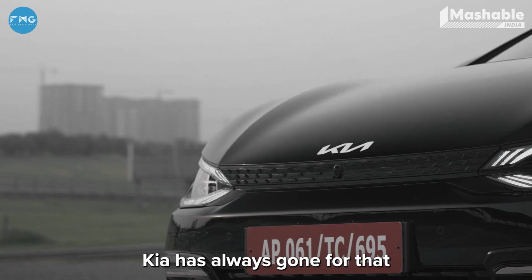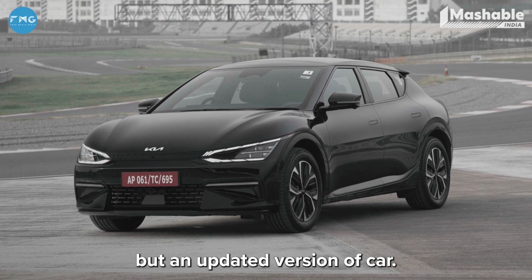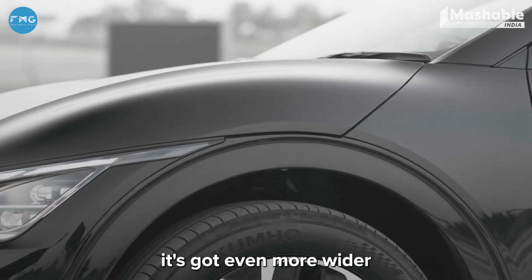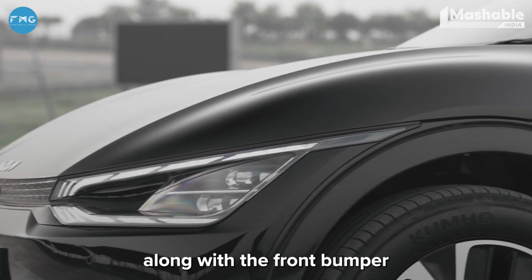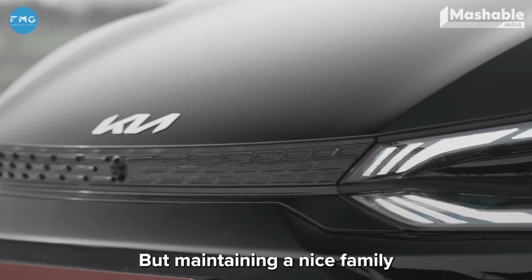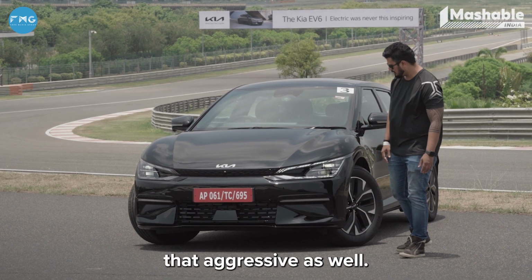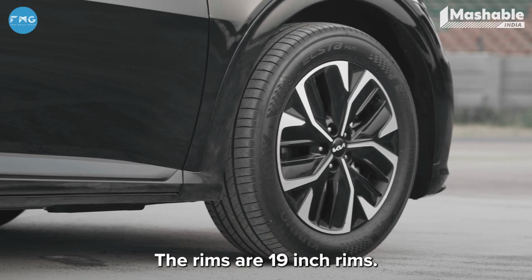Kia has always gone for the tiger look of the car, and you can see that it's reminiscent but an updated version of the car. It's got more aggressive, it's got even wider, and the DRLs, the LED headlamps, along with the front bumper, have a proper sports car-like feel, but maintain a nice family look when you're not being that aggressive as well. But overall, it's a very well-designed car. The rims are 19-inch rims.